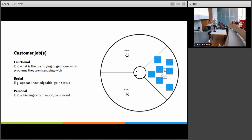But there's also a social and personal aspect to this. For example, in the business world, we want to appear knowledgeable, we want to gain status, we want to look good in front of our employer, or something like that. But when it comes to people with memory disorders, this is a bit different. It might be just feeling confident going outside, or something like that.